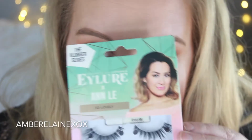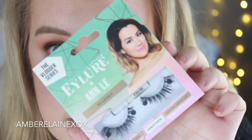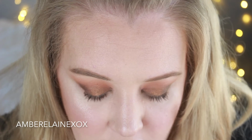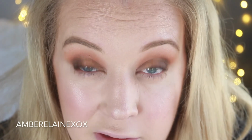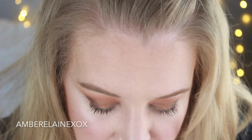I am using these today. These are the Allure and Ann Lee So Lovely lashes. They're something a little different, and I've never tried these before. I've tried the Allure ones. Obviously, the Vegas Day ones are like my favorite. If you're looking for some dramatic lashes that are affordable, I think they're like $11. And these ones are the Blogger series. I've never heard of Ann Lee, but the lashes look real nice.